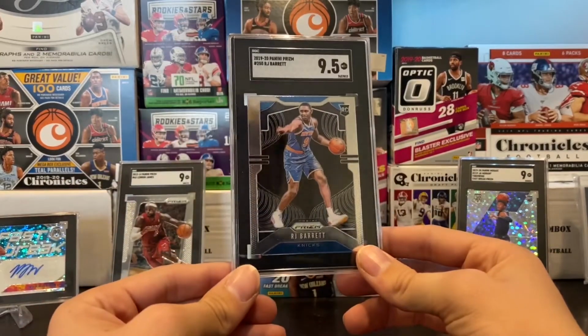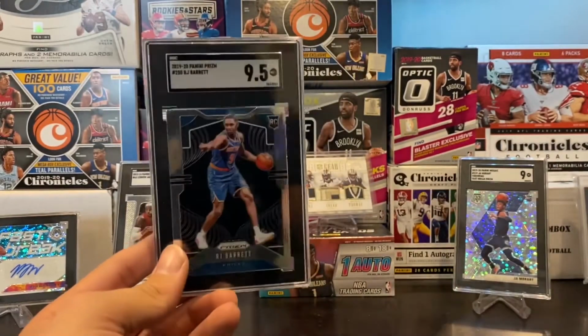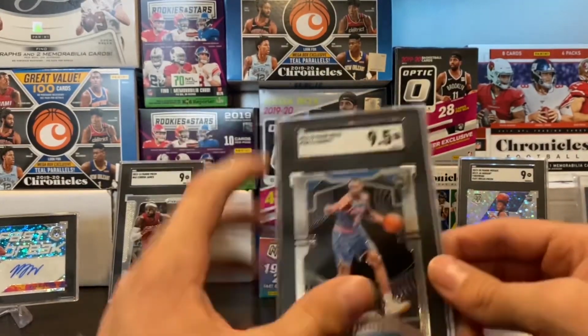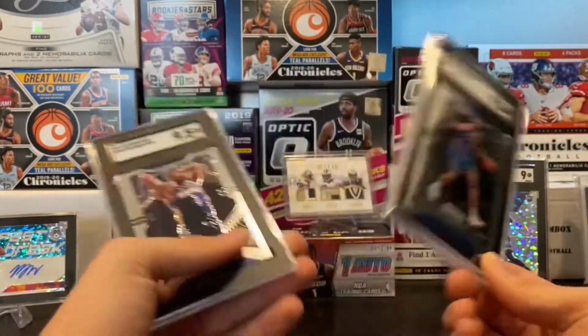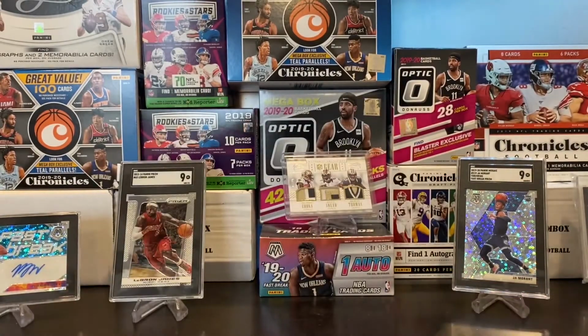But really cool card. I love this. It's probably my favorite picture of all the rookie cards this year. It's RJ, the way he's walking with the ball, and the Knicks jersey looks awesome. So the two Duke guys both got 9.5s for me, pretty much in the middle with those. Obviously, I'd rather have a 10, but I can live with a 9.5.